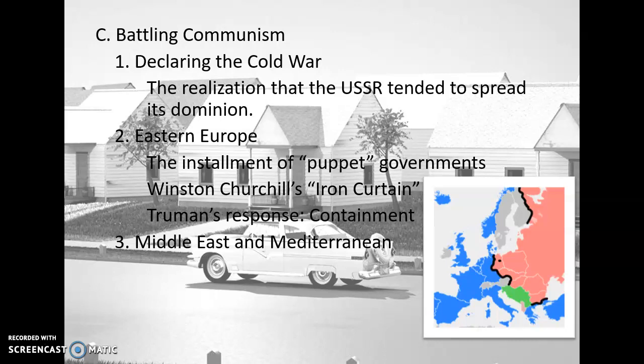Number 3, let's see how this containment goes. Middle East and the Mediterranean. First of all, in Iran. Soviet troops had moved into Iran during World War II, and at this point they withdrew from the strategically important region. So all you need to know about Iran is the Soviets left Iran. Reasons for it include British and American pressure to get away, and so on and so forth. But what you need to know is the Soviets were in Iran, and now they're leaving it.